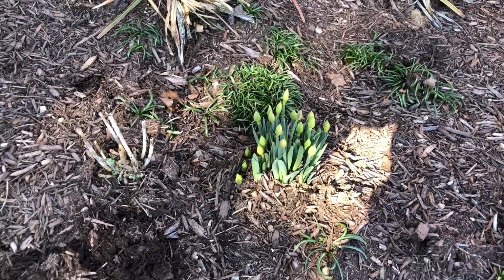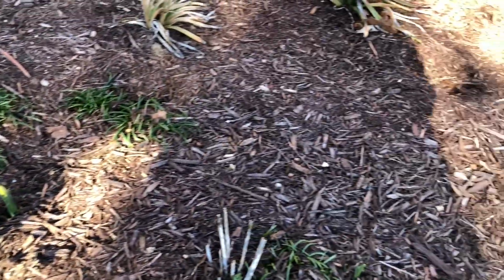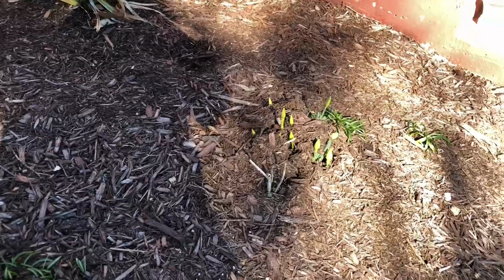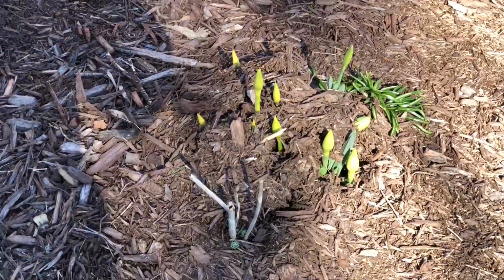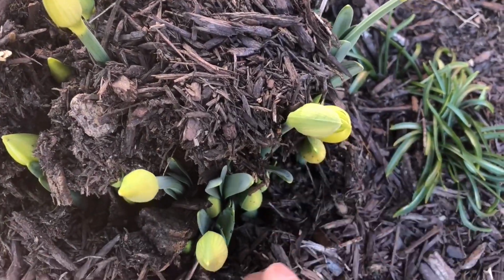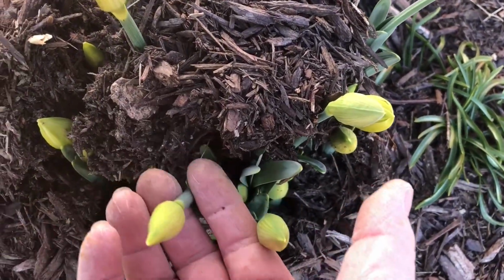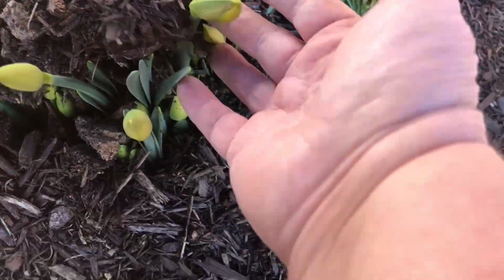Look what I found February 1st. Oh, look. So these are sort of a carnation style, really pretty. They don't have a lot of leaves.